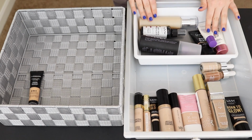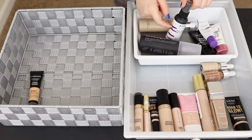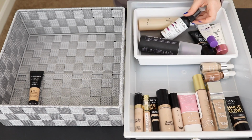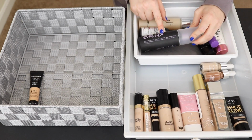And then I have 3 setting sprays, the e.l.f. Dewy Setting Mist, the NYX, actually no, this is not the NYX Dewy Finish. This has the Pixie Rose Glow Mist in it that I poured into this bottle because the sprayer on that one started to not work very well. Love both of these. Then I have the Urban Decay Chill Makeup Setting Spray.